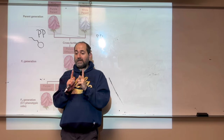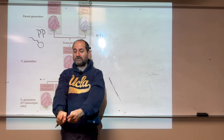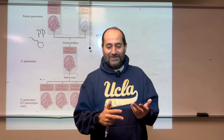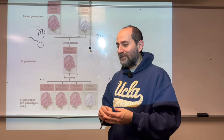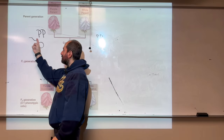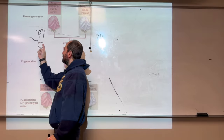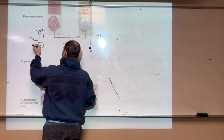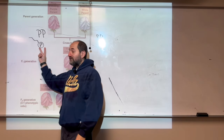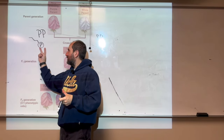Do sperm cells get both homologs? Do they get both chromosomes from both parents, or do they just get one? Do you remember that from meiosis? In meiosis, the sperm are haploid. This means that only one of these two, it could be either one, right? But only one of these two alleles gets packaged into any one sperm because the sperm are haploid. If the sperm got both P's, then the sperm would be diploid. Does that make sense? Hopefully that makes better sense.